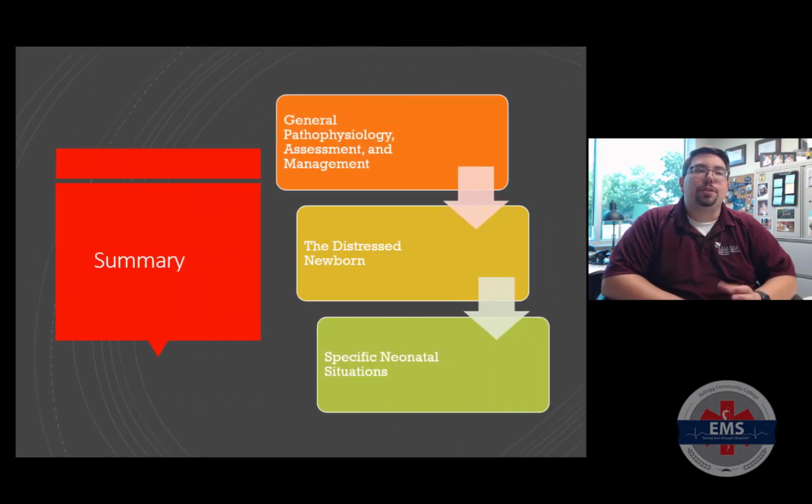In summary, we've talked about the general pathophysiology, the assessment, and the management of the neonate. We spent a lot of time talking about the distressed neonate and what that looks like, from heart rate less than 100, providing bag valve mask ventilations, to intubation when extremely necessary, and things like meconium staining. We talked about the chest compression ratio of 3 to 1 for neonate resuscitation, knowing they need a higher volume of oxygen. And then for specific situations in regards to diaphragmatic hernias, not using a bag valve mask, but rather intubating your patient to provide ventilations. What to do with dehydration and fluid resuscitation, or even withdrawal from maternal narcotic use.